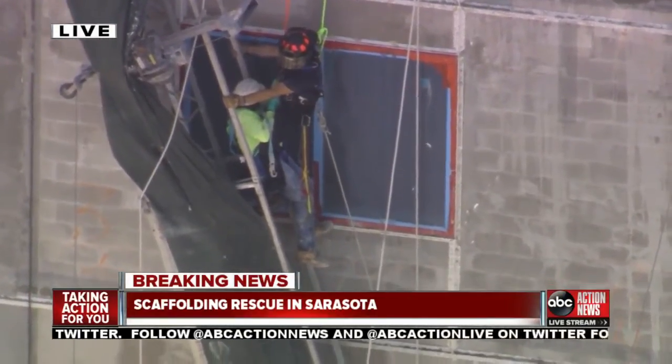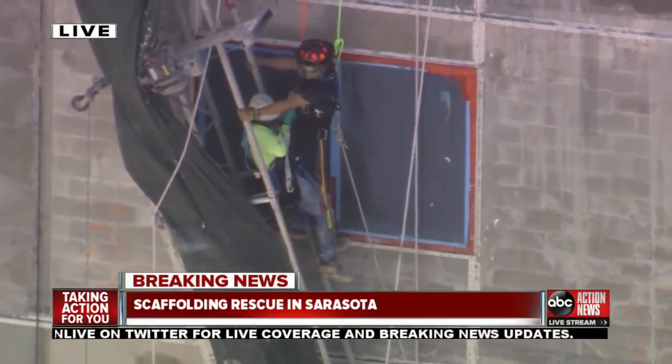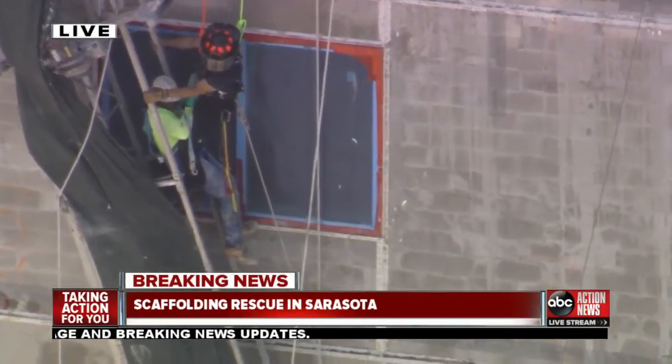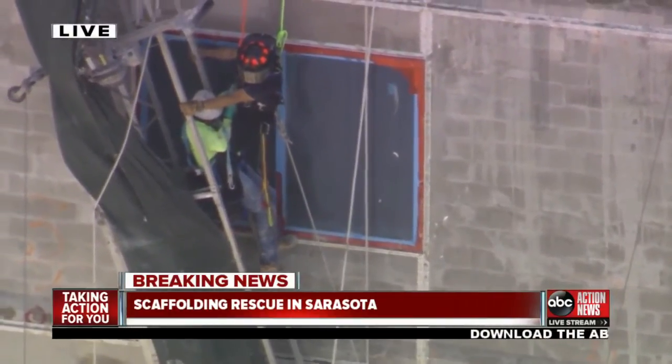I don't know if they're going to bring him straight down, or if they're going to bring him through that opening. It looks like some sort of window back there. Again, this is a building under construction, so you've got to wonder what the safest method of rescue is here. But for about an hour, we've been watching this go on. This man is not hurt.